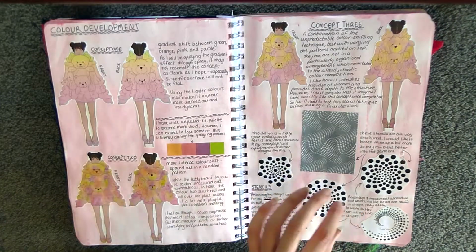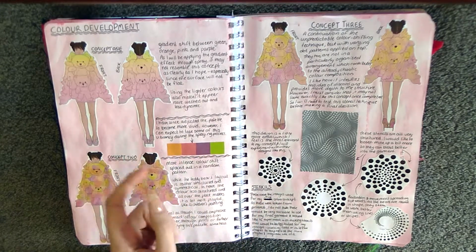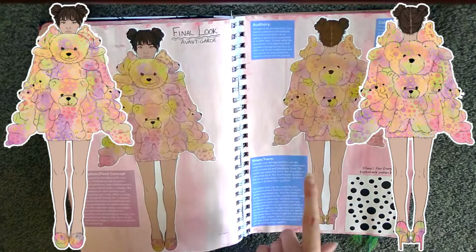Bit more colour development, figuring out the final selection and the colours I was going to use for the spray. So now we have the final look of the avant-garde piece before I've made it. There are a bunch of elements that bring the whole look together.